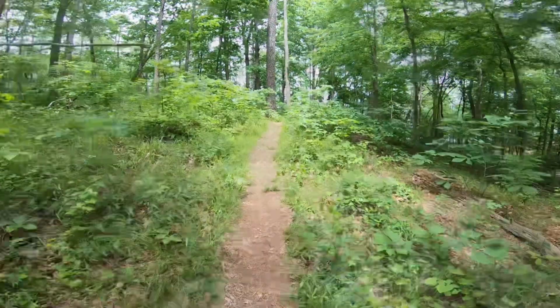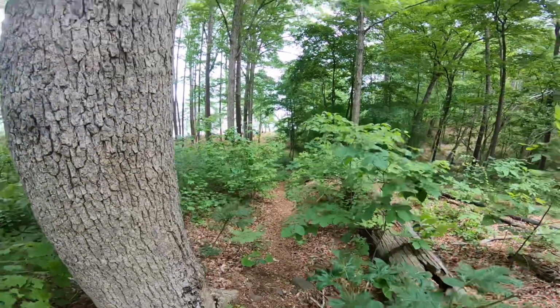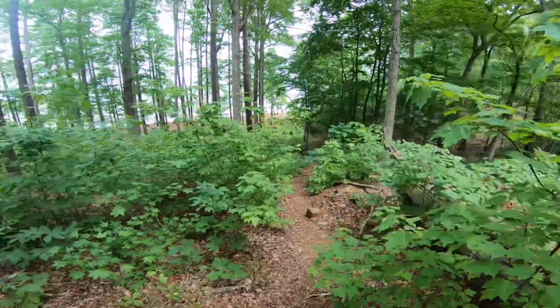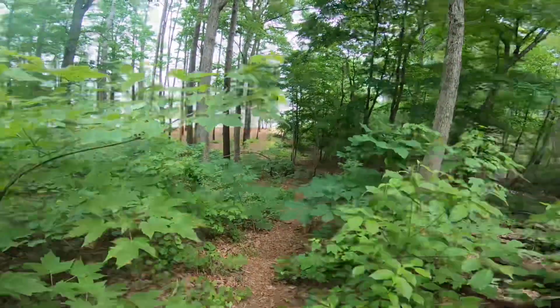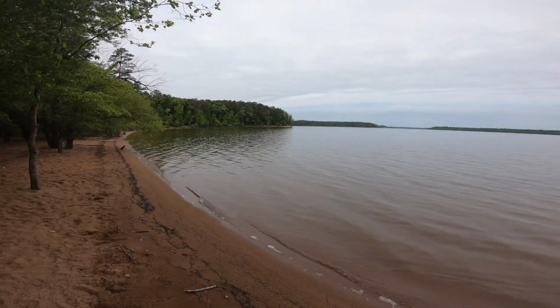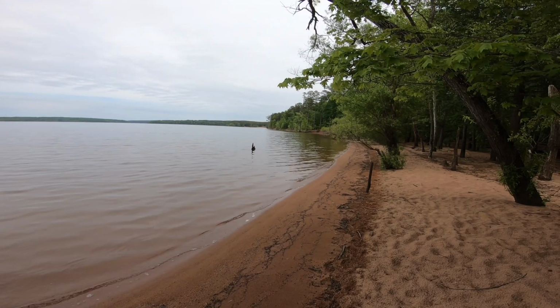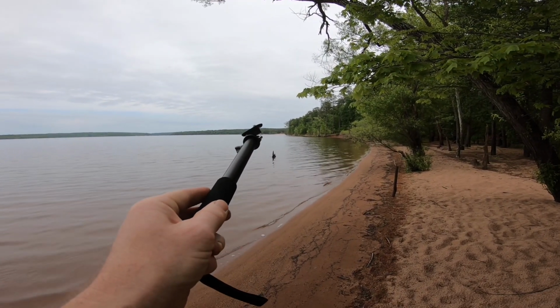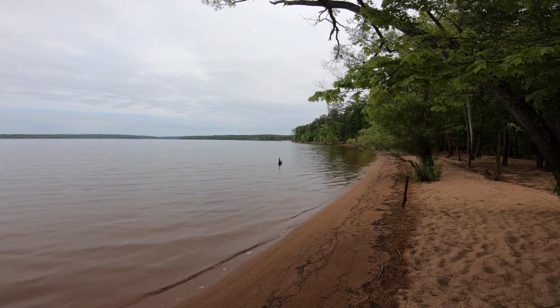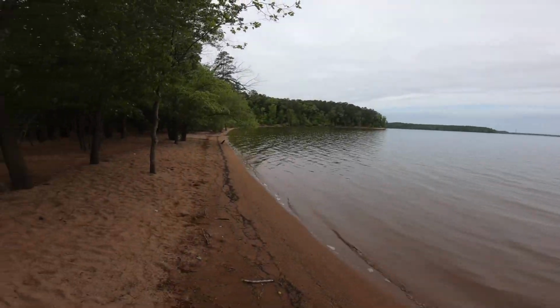There, I re-hit it. This looks like a little unofficial side trail with a good view of the lake. So let's check it out. I think that over there is the swim area for Rolling View. Not positive. Looks like a pretty popular spot.